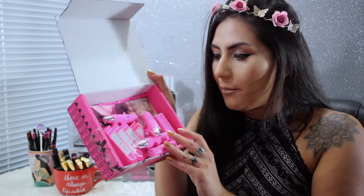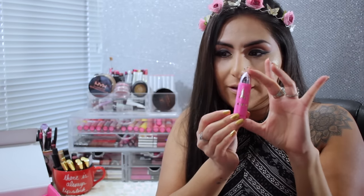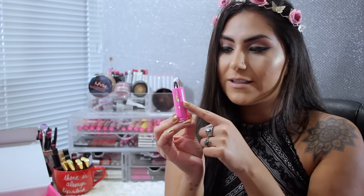So I only got 5 shades. I am trying to be good, of course, and I've already taken them all out of their boxes, and they're the freaking cutest lipsticks I've ever seen that I own. Like, I mean, pink, it's a bullet, it's got the Jeffree Star logo, and it's just pretty perfect, if you ask me. So this one here is Celebrity Skin. So the 5 shades that I got are Celebrity Skin, Unicorn Blood, Jeffree's Girl, Beauty Pageant, and Popsicle Dream. So I will show you all of them in a second.